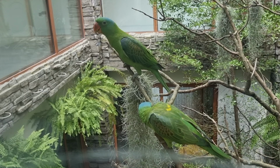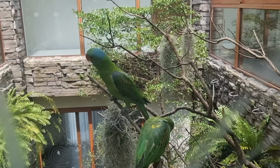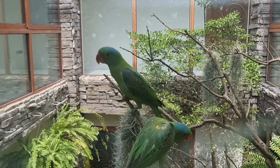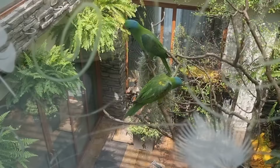Oh. Okay, they're together now. Female is chewing wood. Male is just up here chilling. Hi there. Hi there, buddy. Don't try to fly through this glass. See these leaves? This is glass here. Oh, they look awesome, guys, don't they?